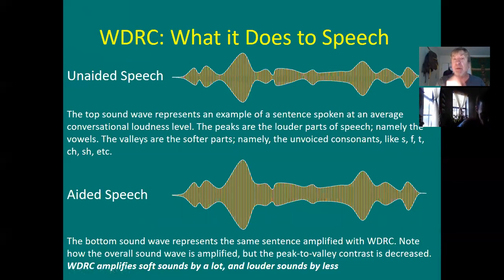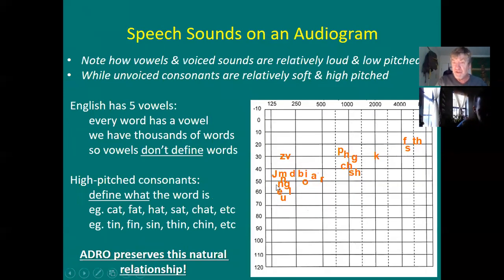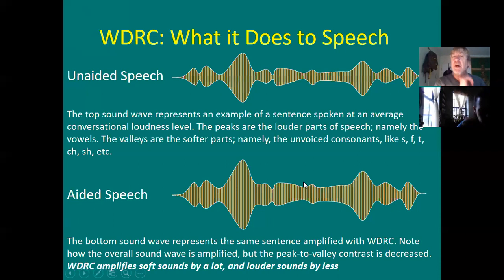And here's what WDRC, however, does. So ADRO keeps this stuff. WDRC, now look at the top waveform. This is unaided speech. Now read what it says here in the middle of the slide. The top sound wave represents an example of a sentence spoken at an average conversational loudness level.